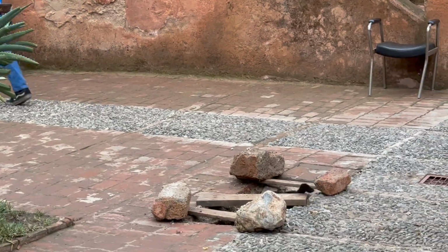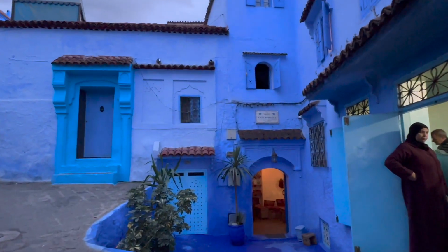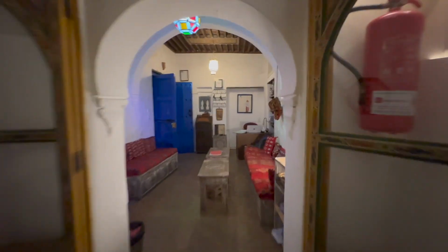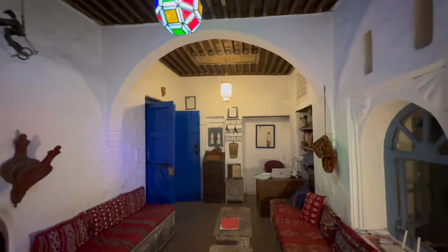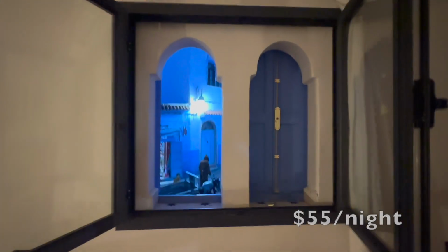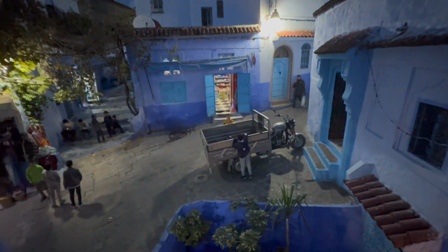By the way, let's check out my hotel, Casa Perleta. It's in the interior architecture here that you can see the strong links with Andalusian Spain, just across the water. At $55 a night, this was my most expensive room in Morocco, perhaps due to the city's tourist popularity.